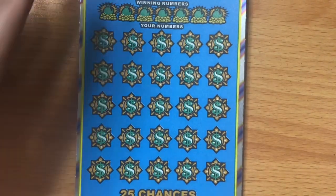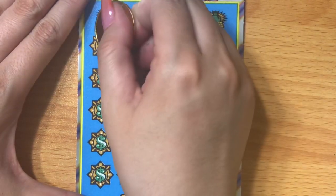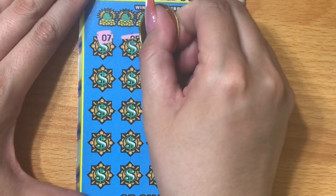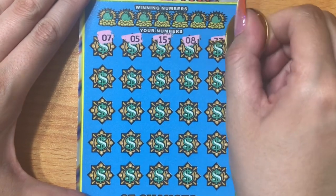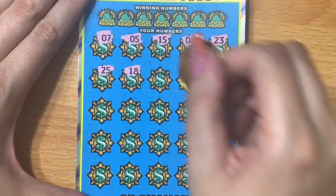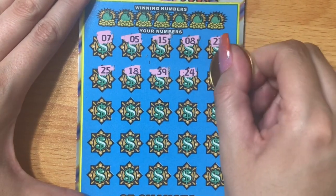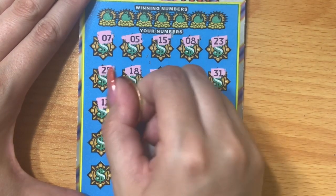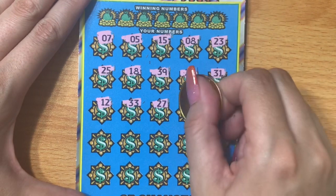All right, let's see if we can find that cute little money bag for the auto win, the sexy 20X for 20 times, or my first claimer ever. That would be wonderful. I don't know why I always thought my first claimer is going to come on this ticket. I guess once I started doing so well on it, it just became wishful thinking. So let's hope. I mean, doesn't cost anything to dream, right?